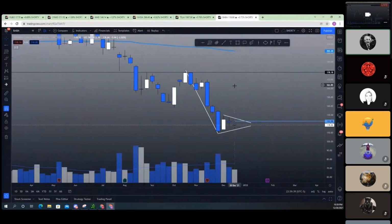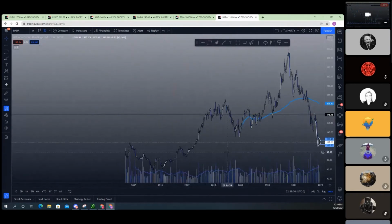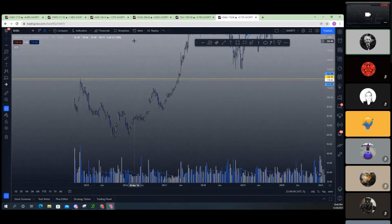So if you look at the weekly here, it's definitely a bear pennant, right? You have a bear pennant that's being formed. You would short it below here. Below 113, it's an easy short. And it has potential to plummet if it goes below 113. One thing to notice on this chart is this level right here, the 120. So when Baba had this massive pop, a lot of IPO stocks do this, right? If you look at Dash, if you look at Airbnb, they all have this pop, and then all the way down they accumulate.